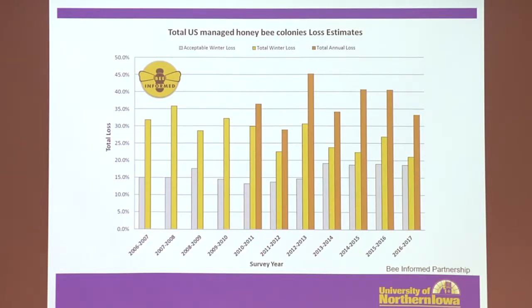The Bee Informed Partnership does a survey of honeybee keepers every year. So the gray bars show what beekeepers estimate is an acceptable loss of winter hives. To them, acceptable means they don't have to rebuild their operations. It's not kind of on the order of catastrophic or economically damaging to them. So that's the beekeepers' desired levels of winter losses, knowing that, of course, every winter they're going to lose some hives.